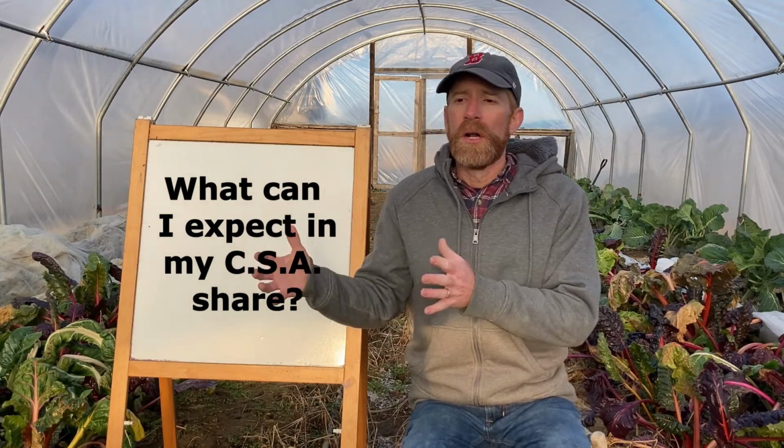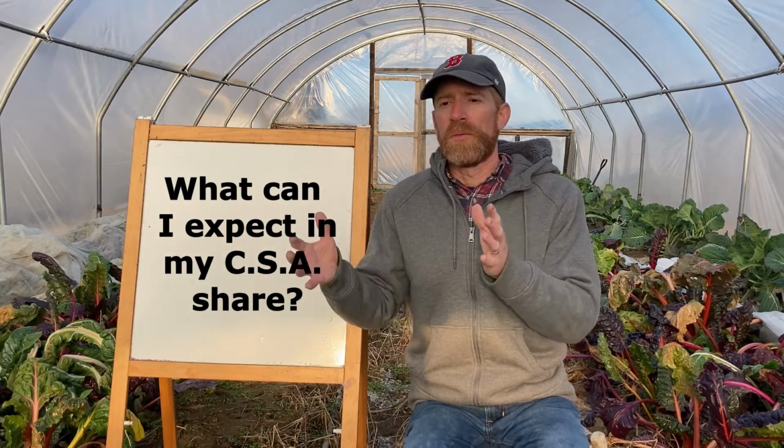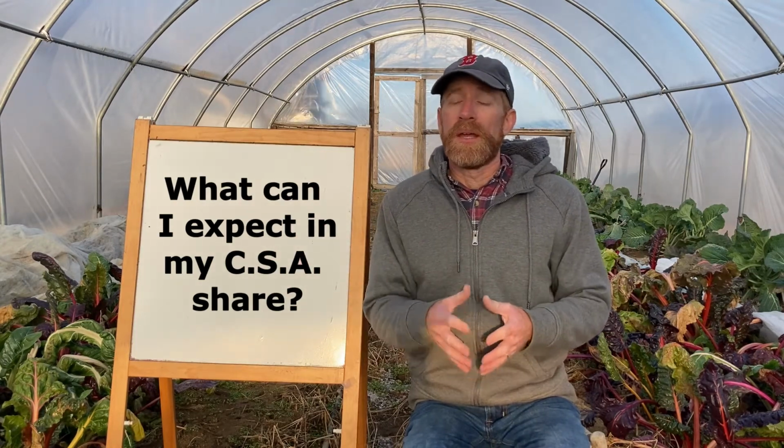Generally, shares will start sometime around April or May, and we offer a main season CSA, which is 22 weeks through the main growing season, and then we offer a fall winter CSA, which is about 6 to 8 weeks from October, November, December. So they're different sizes, so depending on how many weeks, they cost different amounts, and they have different items in them. The good thing about a CSA is what you get varies every week.